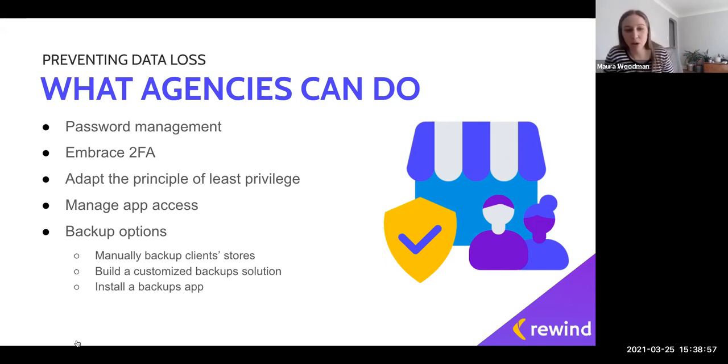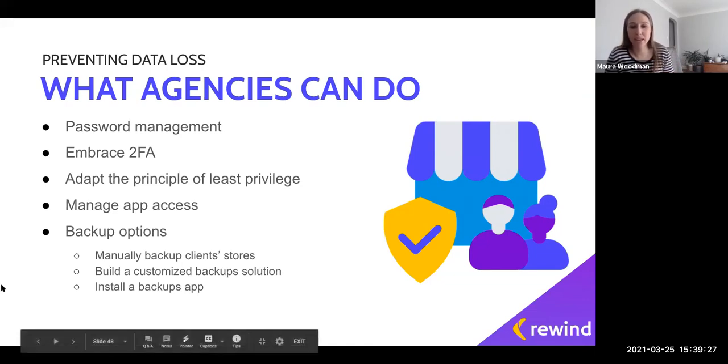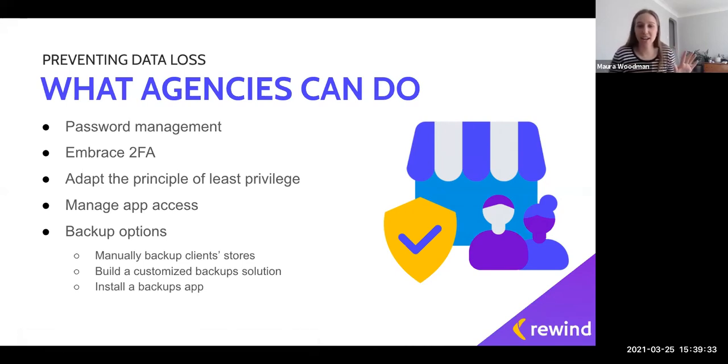And lastly, and I'm unapologetically biased towards this one, is to install a backup app. The simple reason why I encourage people to go with a backup app is it is a set it and forget it type of application. It runs automatically in real time, catching every single change that happens. But the most important part is that we can put it back quickly. Having a backup is great. That's the first step, but being able to restore from that backup, get all that data back into your store, and integrate it properly with the data that was uncorrupted, that's the painful part. So a backup app can typically do that really easily.